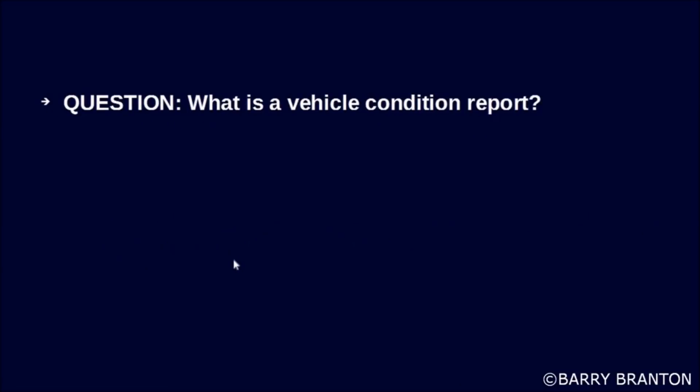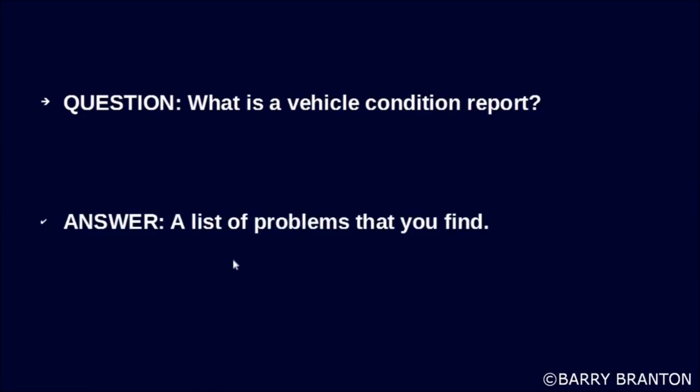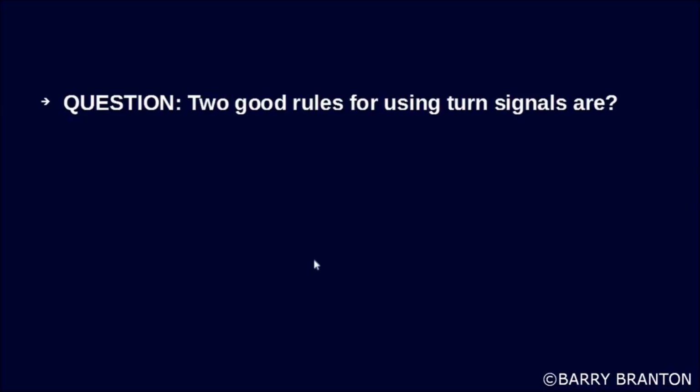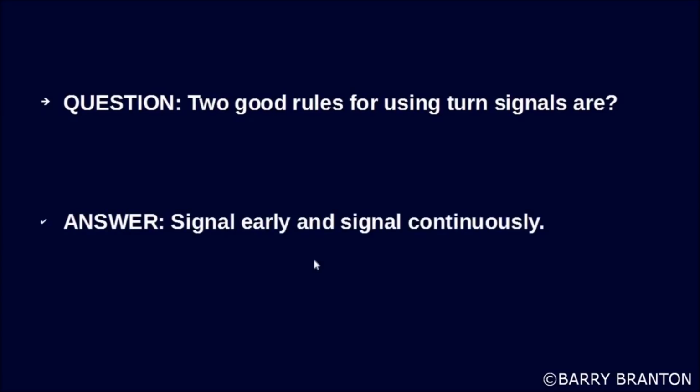What is a vehicle condition report? A list of problems that you find. 2 good rules for using turn signals are: signal early and signal continuously.